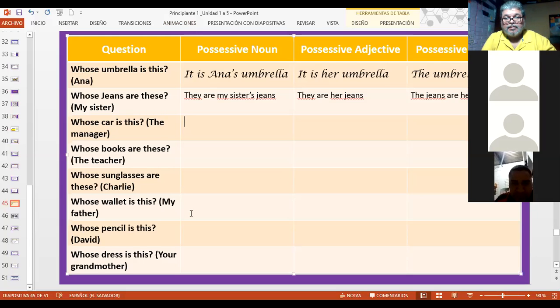A ver, ¿cómo hicieron esta? ¿Cómo hicieron aquí? Whose car is this? ¿Qué pusieron ahí? Vaya, whose car pusimos. Ahí está, ¿verdad? The possessive noun. Whose car? It is manager the cars. The manager's cars. The manager or the managers? Managers. It is the managers' cars. Okay.